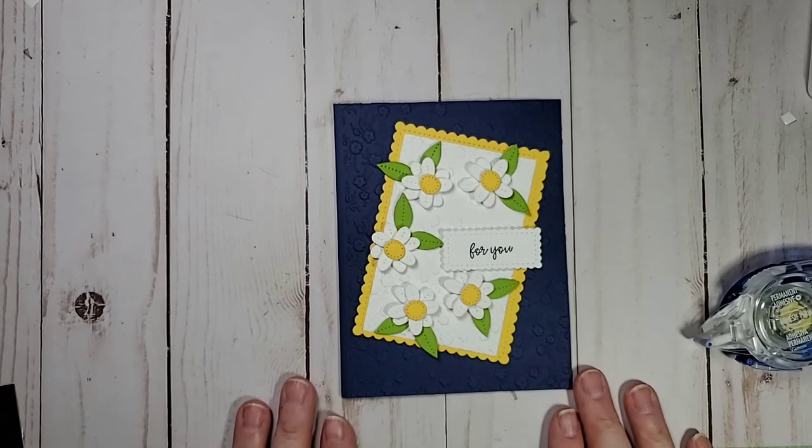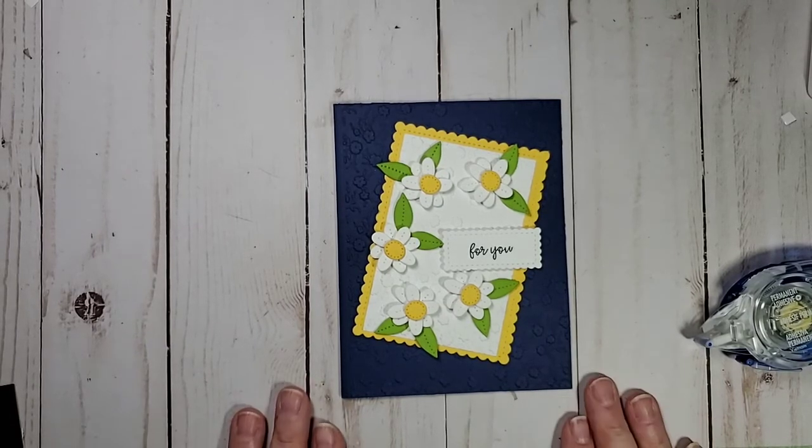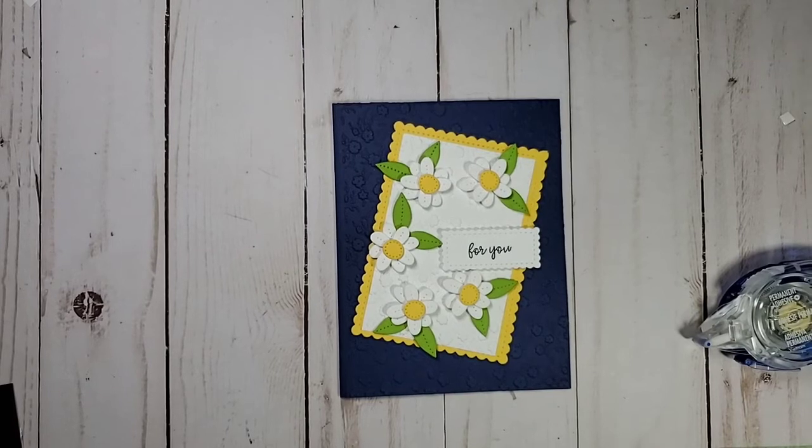So you guys, this is my very happy card. Thank you, Miss Linda. It is a happy card, and I just love that it's layered like it is. This is my happy card. This is my card for Wednesday night.